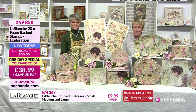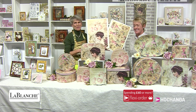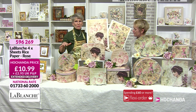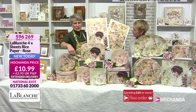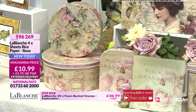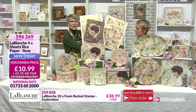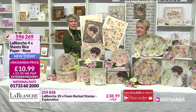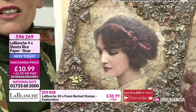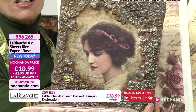Some great samples there of what you can make and create. Let's talk rice papers. I love rice papers. Not only for covering boxes, like here, but I also like to work behind a glass plate like this one. It looks so nice. And for mixed media too. You can make some layouts like this one. It looks so nice. You can cover it with crackle varnish and it looks really vintage.